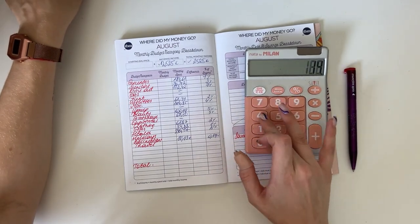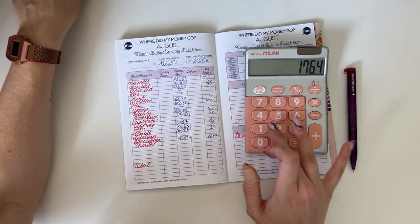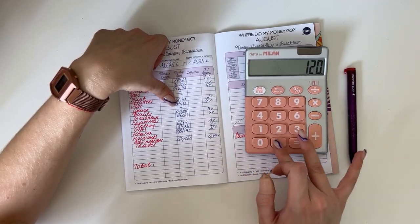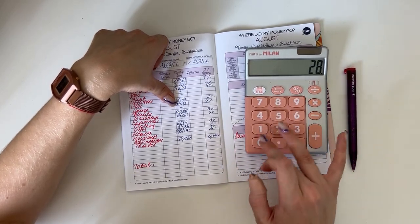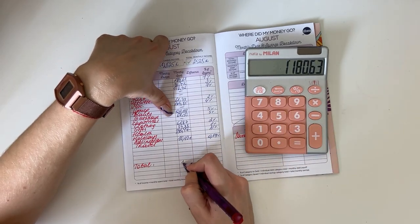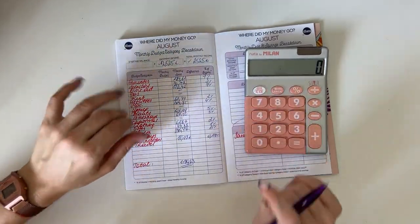So the total expenses for the month, I have the actual amount here, but we're just gonna count if that is correct. So let's see. 61.34, 104.85, 120.99, 67.50, 61.87, 280.47, 10.98. We have $1,180.63 as the total expenses for the month.